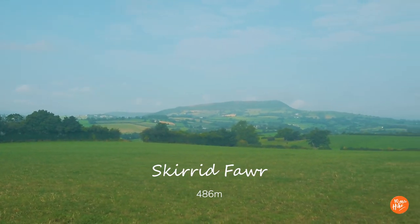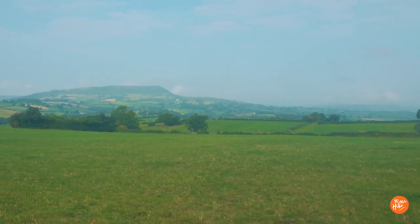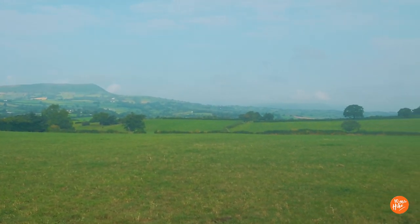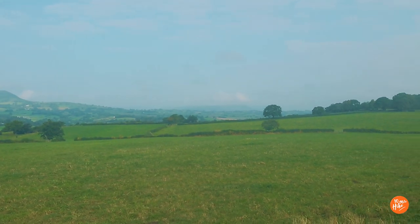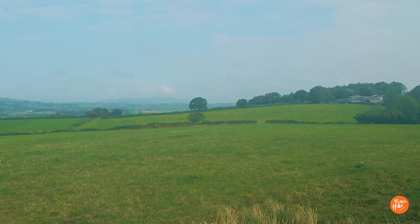Starting to get some beautiful views of the Black Mountains, I think, which is where I'm headed today. Hope to get close to Hay-on-Wye.